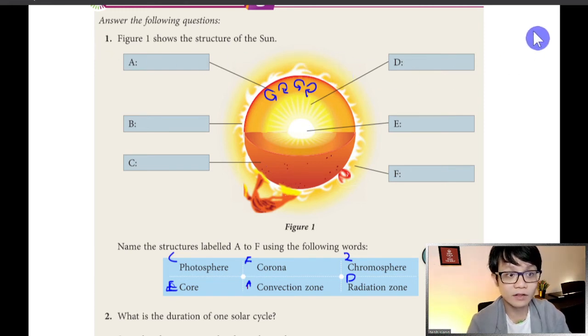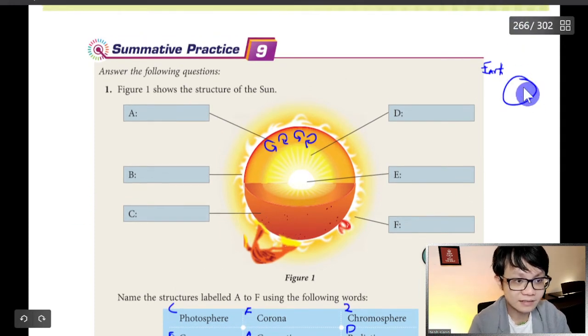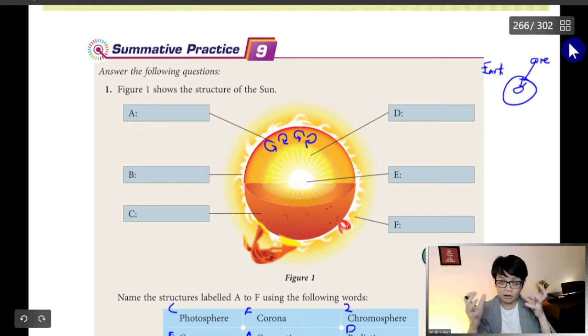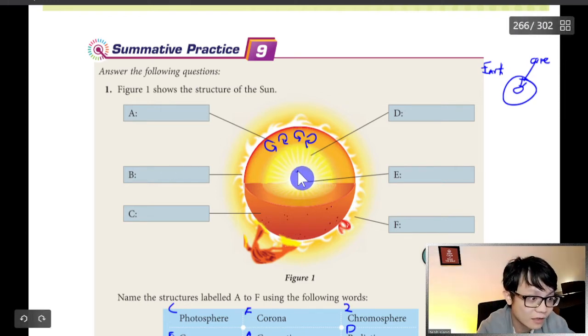Same like the earth, our earth also has this. The earth is in the center here, at the center is the core. So we have the lava and all the hot things. So the hot things also have a convection zone that you can see. Let's say this is the sun, this is the earth. So the convection zone will be here. Something like that, if I want to draw it.